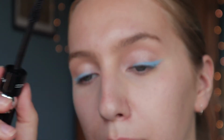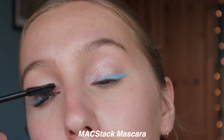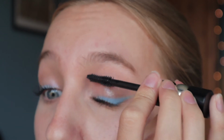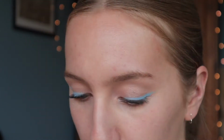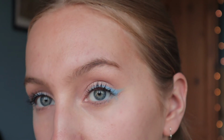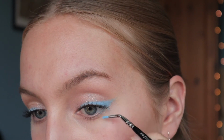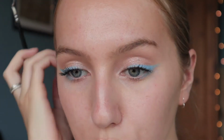So I'm just going to take the MACStack Mascara. Now, have my eyelashes just covered everything? No, I think we've just got a little bit of blue peeking through that is pretty and subtle. One thing I am going to do is take that baby blue again, and I just want to connect it a little bit to my lower lash line. I just wanted to make sure that blue was still popping, and I think adding a little bit like that has helped. Okay, so I've zoomed you out a bit.